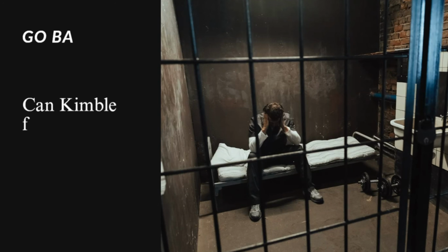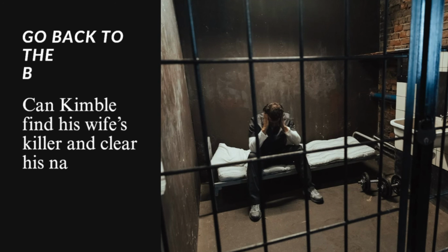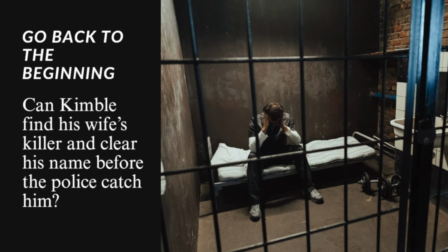Let's look at an example. In The Fugitive, Dr. Richard Kimball is wrongly convicted of murdering his wife. After he escapes custody, he sets out to find the real killer and prove that he's innocent. So the question becomes, can Kimball find his wife's killer and clear his name before the police catch him? And by the way, we have no idea how the character is going to pull this off, or if they will. That's where the fun comes in. But we know what answer the story owes us by the time we reach the end. So that's what you're looking for in your story.